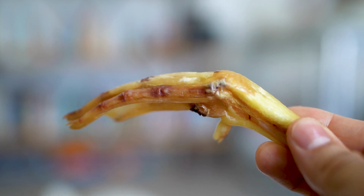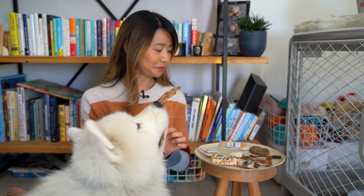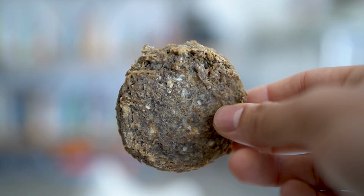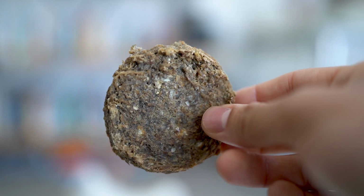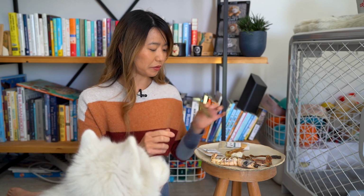Olaf also loves duck feet. These have bone content in it, which is great because dogs don't only need muscle meat, but they also need a bit of bone intake as well. So this is great for healthy joints as well. We have some beef green tripe. This is great to just break up in smaller pieces. It has quite a strong scent, and Olaf loves this as well.